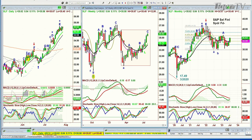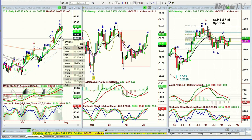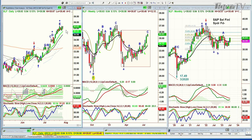XLF, the S&P Select Financial Spider Fund, made a recovery high 4 days ago at 35.71, pulls back the next day, goes just under 35.69, and today's high is 35.67. So I like to always grab this by the top and bottom and just put in a rectangle right there and say, okay, it's in a little trading band right now. The technicals are all strong. Stochastic's flat at 91%. I could see one more pop and then a pullback to the 34.90 to 34.50 area for a test of strength. But this is great action.